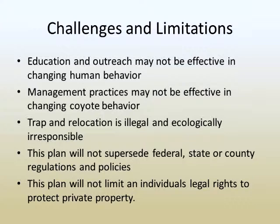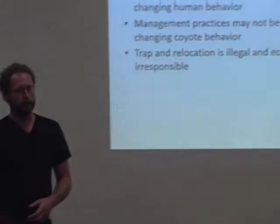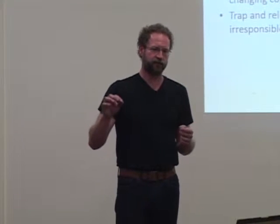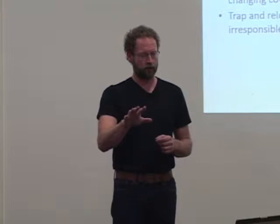Trap and relocation is illegal and ecologically irresponsible. A lot of people call me and say, can somebody just come out and trap this thing and take it off to Happy Acres and we'll all go our separate ways. And it's like, well, no. If someone comes out and traps it, they legally have to euthanize it or release it right where they trapped it. That's the way the law is written, which doesn't make sense if that's a problem animal. There's a political reason behind it, but I won't go there.